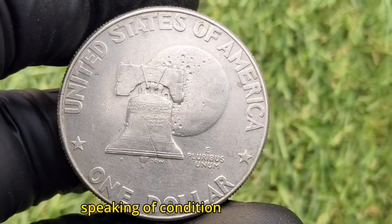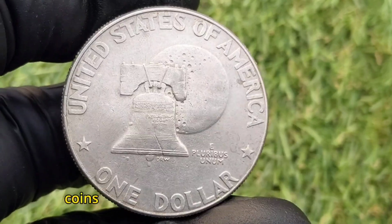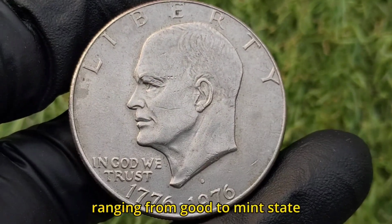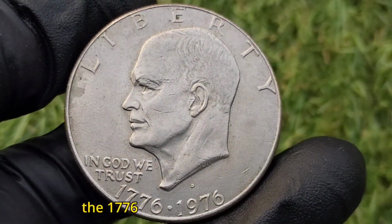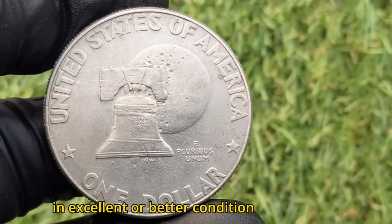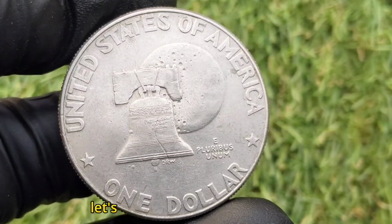Speaking of condition, a coin's grade plays a crucial role in determining its market price. Coins are graded based on their state of preservation, ranging from good to mint state, with higher grades, such as uncirculated or proof coins, commanding far higher prices. The 1776 to 1976 Eisenhower dollar in excellent or better condition is a rare find, and that's what makes it so valuable today. Let's talk value.